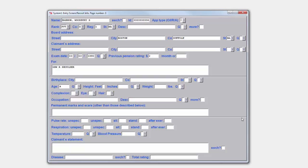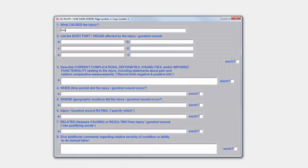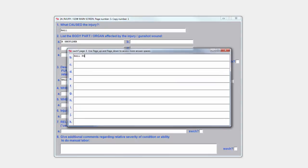He is 46 years old. He is 5 feet 7 3/4 inches tall. He weighs 123 pounds. His complexion is dark. No pulse or respiration is given. The claimant's statement is gunshot wound, right shoulder. The physician's description of the soldier's disability is as follows. We find ball entered just at top of shoulder at post border, passed downwards, and emerged in fold of axilla, and impaired outward motion of arm and strength, has been rated too low.